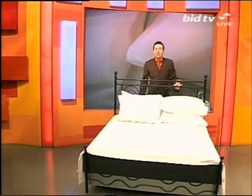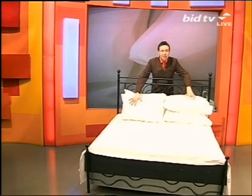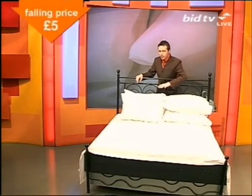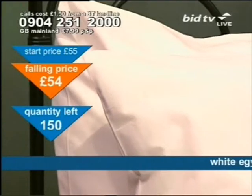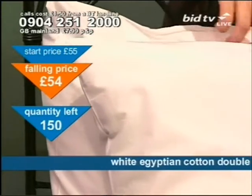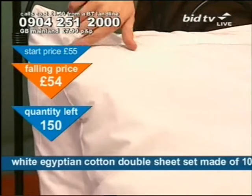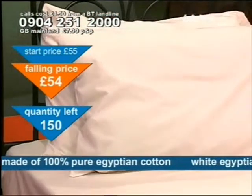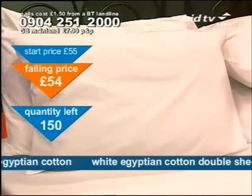Now is the sheets. These are not ordinary sheets, though. These, and that's Sophie and I'm Andy, these are Egyptian cotton sheets, and you'll get a fitted sheet and a top sheet, and then you'll get four pillowcase covers. Bit of music there, it's all happening. This is £54, but would you really want to pay £54 for this?